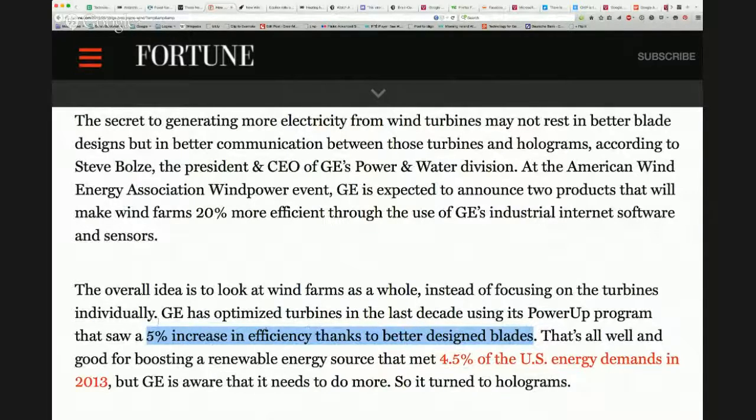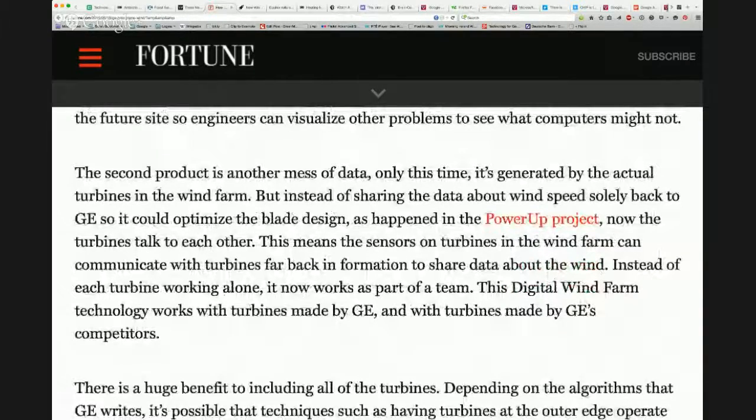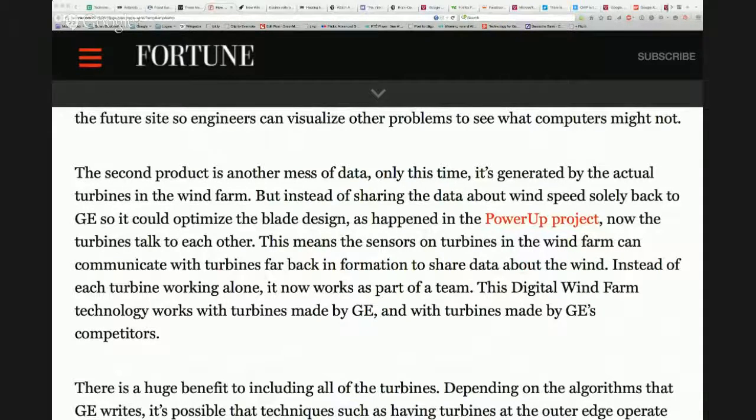But they say that by creating holograms of the wind farms before they actually deploy them, so holograms of the design of the wind farms, they can catch things that the software might not. Then they use IoT, the Internet of Things, to have all the turbines able to talk to each other so that they can optimize across the entire wind farm. One turbine knows when to drop back to, say, 70%, and the others go up to 80% or whatever, because each turbine creates its own kind of vortex behind it, so they can affect the ones behind and around each other. As they start talking to each other, they can all optimize to get the maximum out of the entire wind farm.